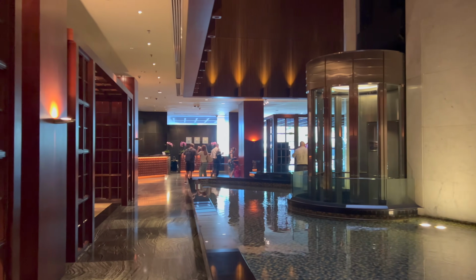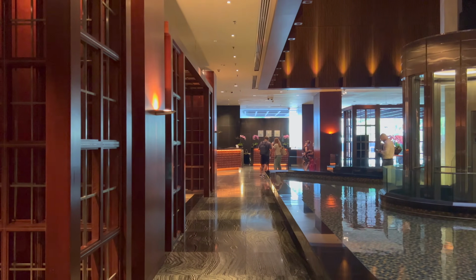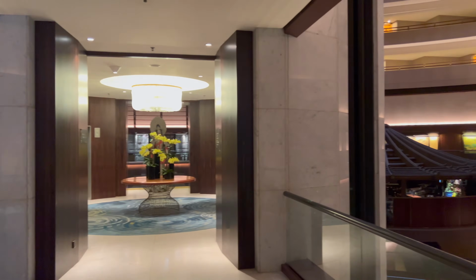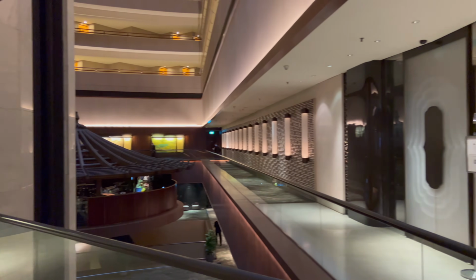Heading up now to arguably the highlight of the hotel, the pool deck. I'll note that this is probably the only area of the hotel that does feel completely up to date.